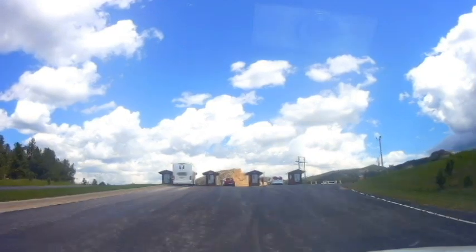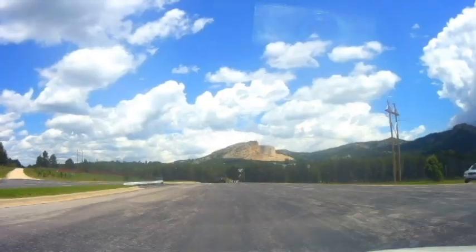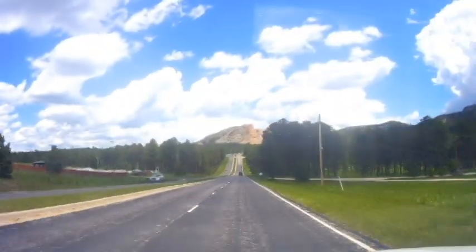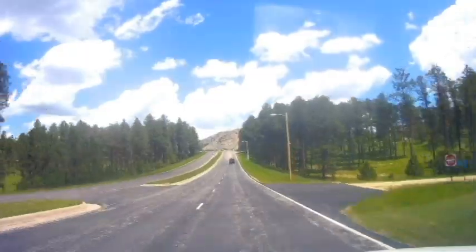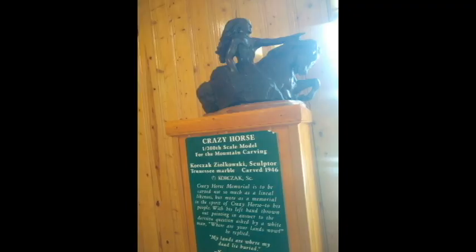The Crazy Horse Memorial is on private land, and there is an admission fee ranging from $7 to $35, depending on the mode of transportation. I paid $10 as a senior discount, but for a single person in a car, it's $12, two people, $24, and three or more, it's $30.